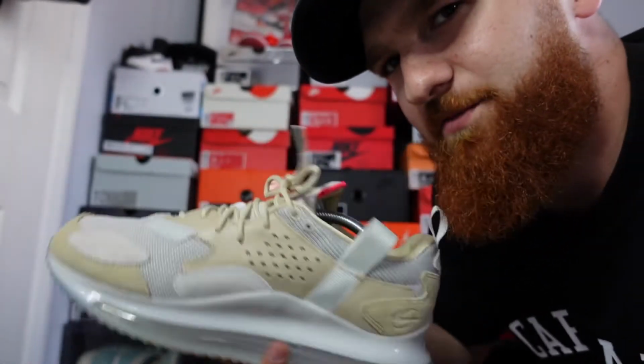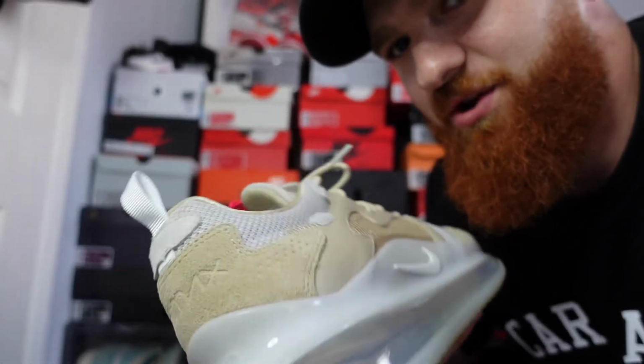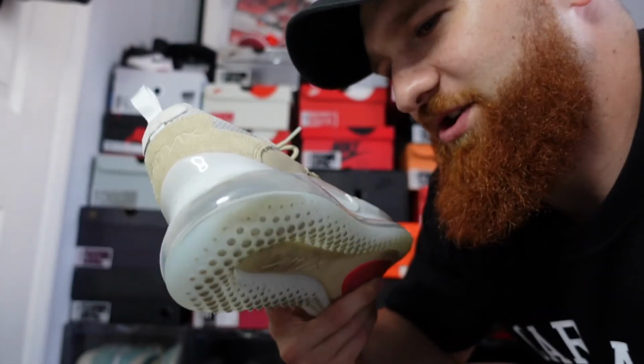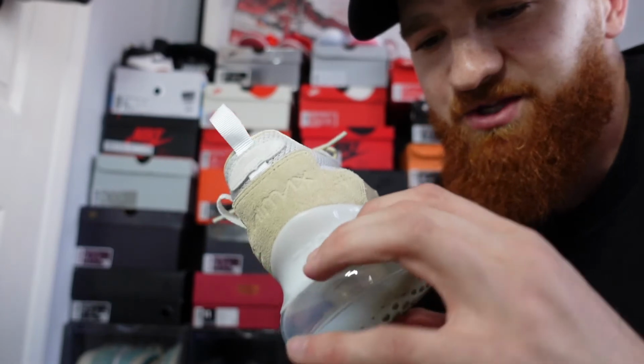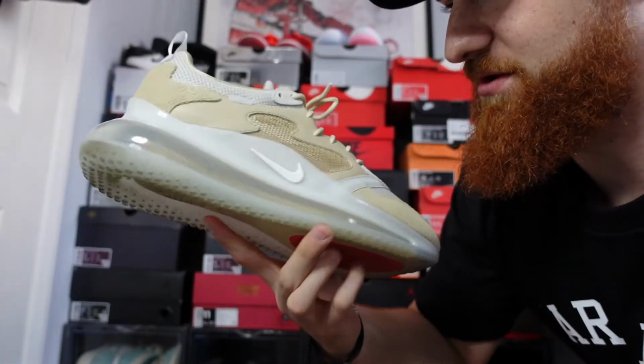Next we have the OBJ 720s. Very nice, very comfortable, quite a generic shoe. If you've ever had a pair of 720s, you know how high this bubble is. So if you ever wear them, you go from like 4'11" to about 7'10". No joke, it's about 2 inches. They're massive, but very clean shoe.